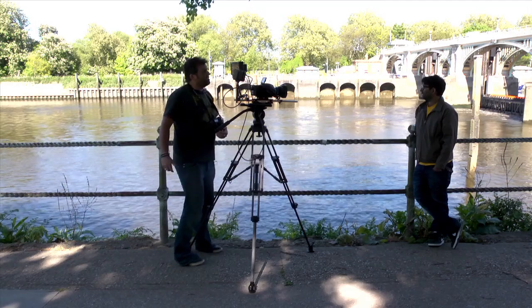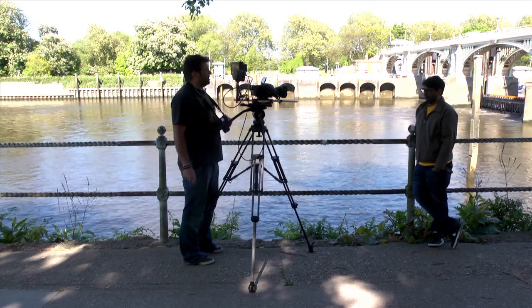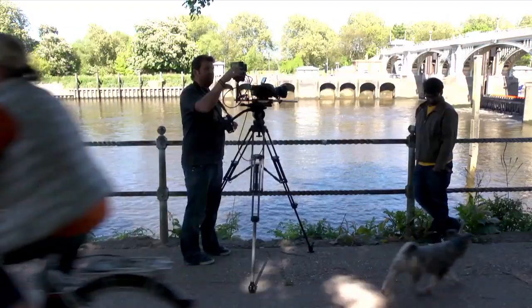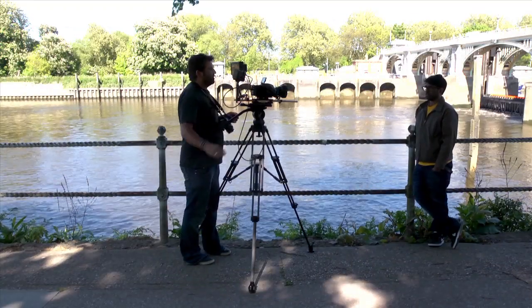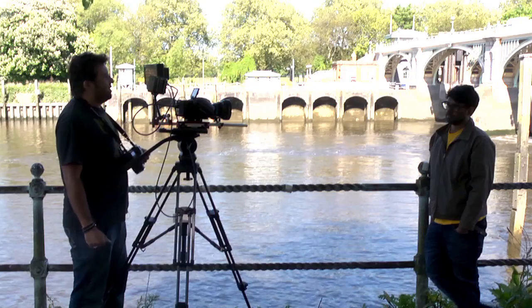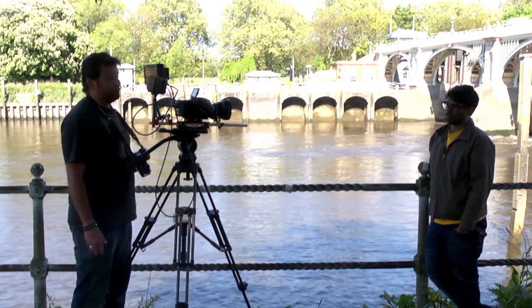Same size sensor, same size field of view, different camera, the FS100. So let's get them recording both on the Ninja and on the camera itself, and off she goes. Lighting's changed a bit, the sun's come off his face, but hey, what do you expect? Unless you have all these cameras rolling and ready to move in one after the other. This is just myself and Suresh doing this.